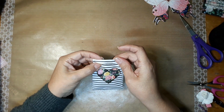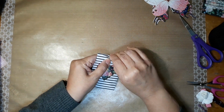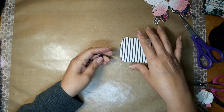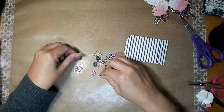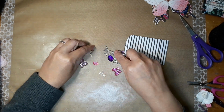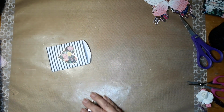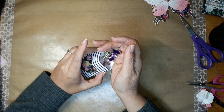Oh, there's one thing I forgot here. Let's see how beautiful this is, isn't it? Okay. Oh, wow. Oh, look at all this. How fun. Little charms and butterflies. Look at that. That's a little dragonfly. Oh, thank you so much. I love it all. So kind. You're such a sweet, sweet person. Thank you.